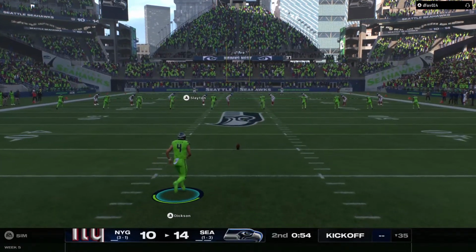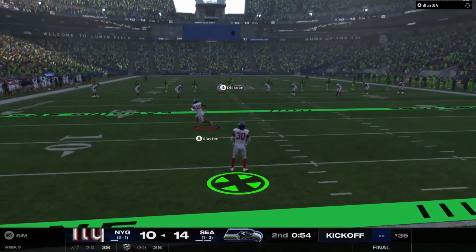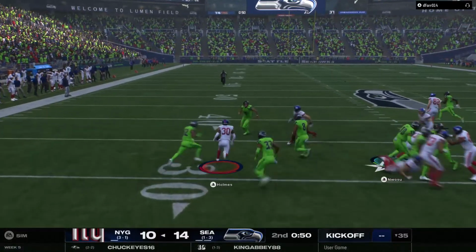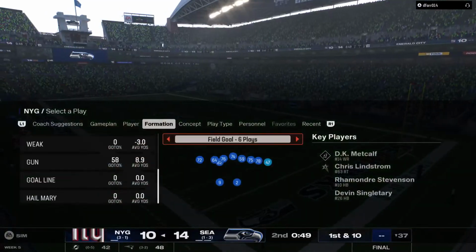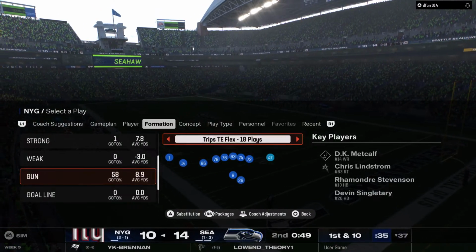The kickoff team on the field now as they will send this one away. Oh, a good return up past the 30. And he nearly broke that for more, but as it is, still a good return. They'll start the drive right around the 37.